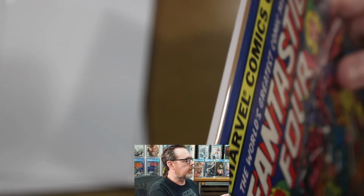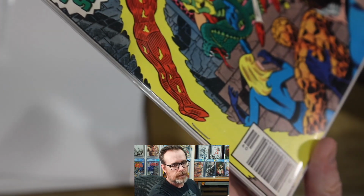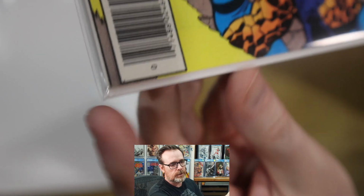Now, again, what I look for here are, just as I mentioned, try and get as sharp a corner as possible, not too many color breaks. In fact, I don't really see any on this spine. It looks really, really clean, which is nice. Solid corner down here as well.